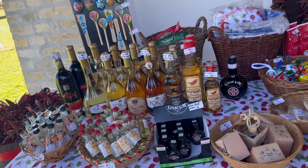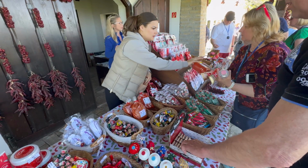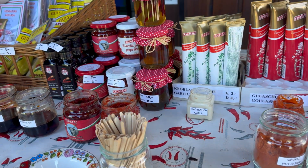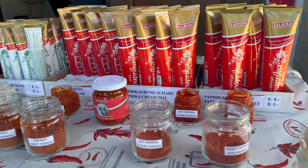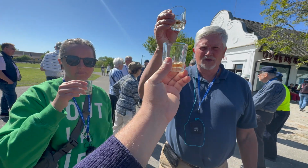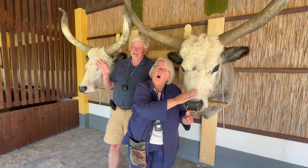After you visit the museum, they'll have a display of all of these paprika items. You can buy paprika vodka, a paprika alcohol that's very strong. They also have paprika that is made in tubes, so it's actually wet. It has a bit of oil in it, so you can easily just squirt it into a sauce or a soup. They also had some incredibly fiery alcohol that we sipped that had a taste of peppers.